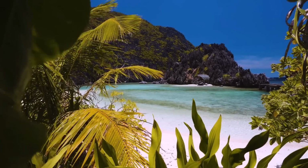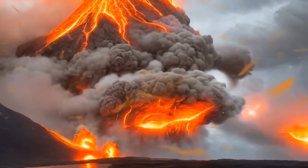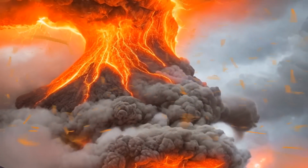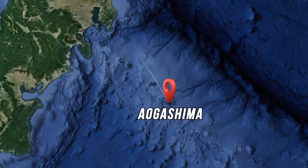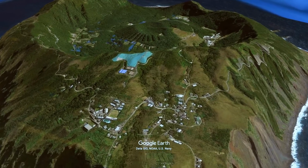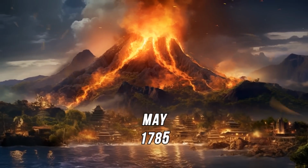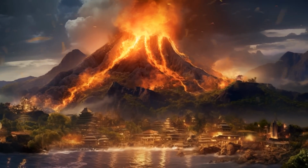Such places may seem like paradise, but at the same time, it's dangerous to live there because the volcano may wake up. One of the most famous eruptions occurred on the island of Ogashima, south of Tokyo. People built a beautiful city right in the crater of an active volcano, and in May 1785, the eruption began.